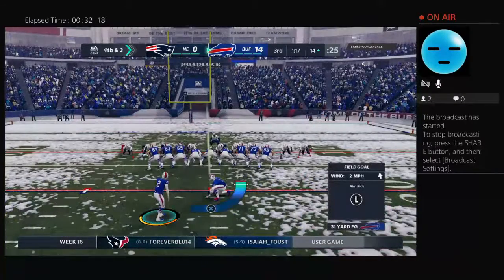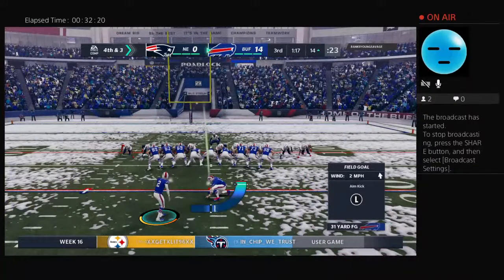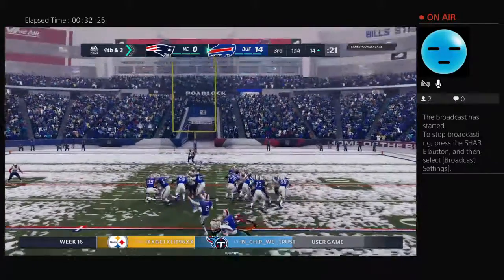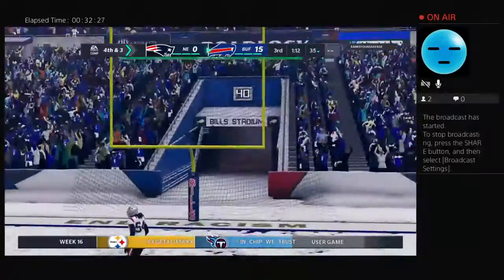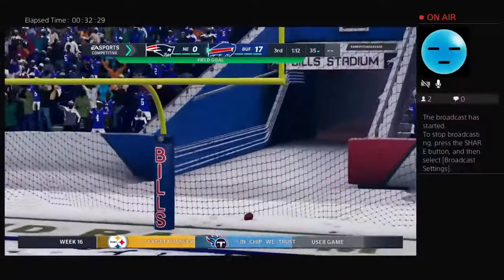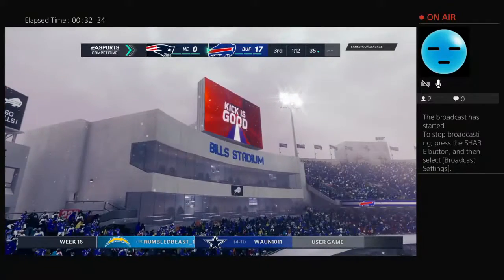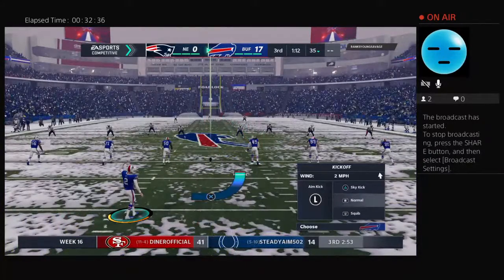Tyler Bass out for the Bills field goal. A 31-yard attempt. Why is he taking so long? Oh my gosh. The kick by Bass is good, and the lead will grow. It's now 17-0. So the drive stalls out inside the 15-yard line, but they do get 3.